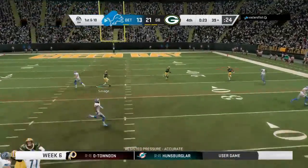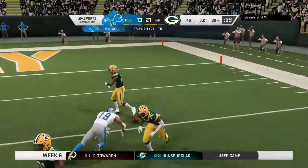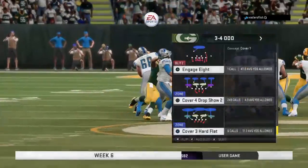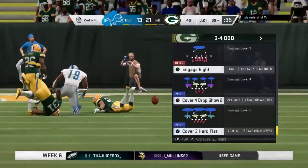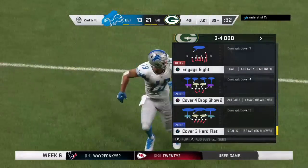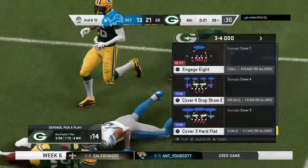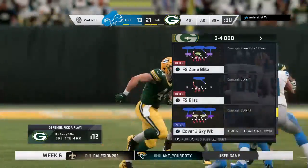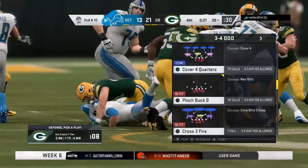Now Stafford, and that is incomplete. Showed off the arm strength there, but to no avail. 2nd down. That would have been a tough catch, but in this 2-minute drill, those are the ones you really hope your guys come up with. Yeah, you don't want your guy to be able to take the out because it was a tough catch. You needed him to come up with that one because if he does, it alters the perspective of this 2-minute drill, doesn't it?